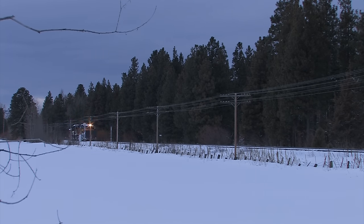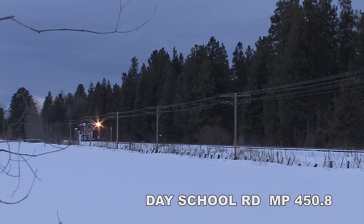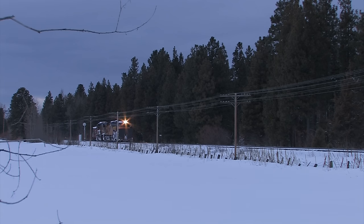Here's how it looked back in 2008 as it approaches the Day School Road crossing south of Chiloquin. Besides the paint job, pay attention to the cab and check out the SP bay window caboose on the rear of the train.